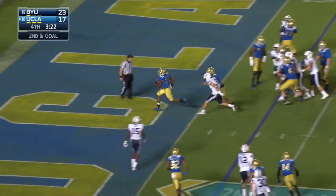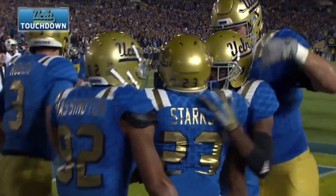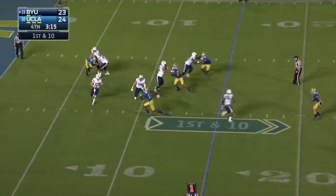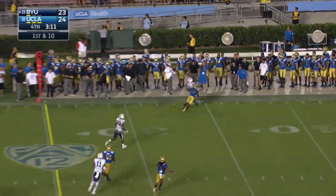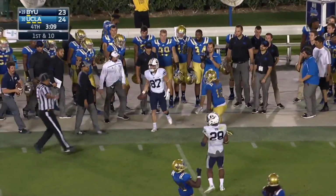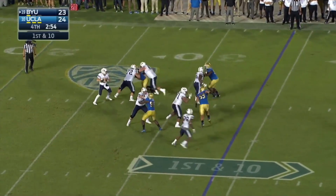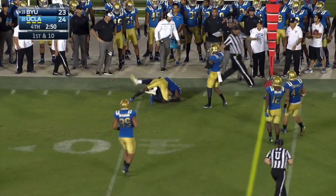Starks. BYU doesn't know what hit him. It was Nate Starks. It's a tie game. Mangum extending the play, throwing sideline and pulled in. Juergens for a gain of 20 to the sideline again. Matthews for a first down to the 45.